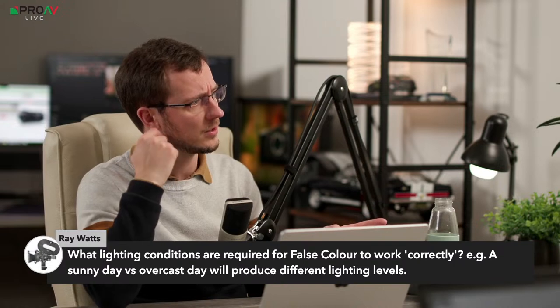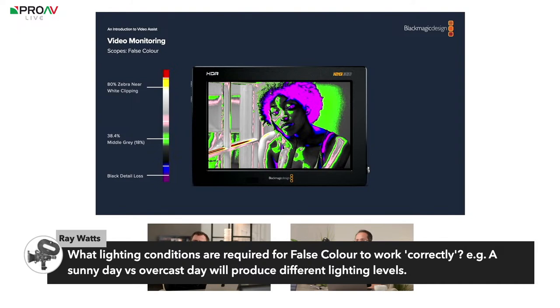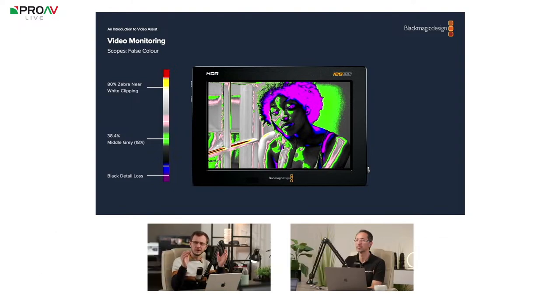Could we bring back up the screen that had the false colour, Michele? The joy of false colour is that it tells you exactly what's going on there. So the way I personally use this is to set my skin tones in a piece to camera, that kind of thing, or an interview setup, anything like our ones here. So I know exactly where that green and the pink, so 18% grey and one stop over 18% grey, sit on my particular skin tone. And we've done the same thing for each person here that is on camera.